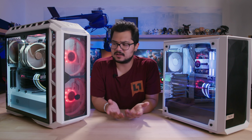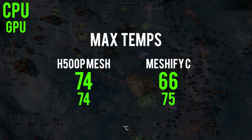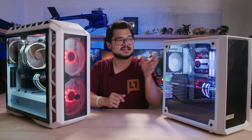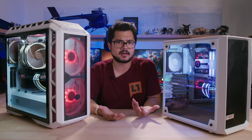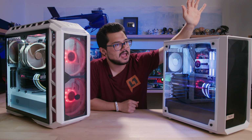And then the thermals. I mean, the GPU thermals were very similar, only a degree off or so, but the 2700X was about 8 degrees cooler on its package in the Meshify C than it was in the H500P Mesh, which is quite interesting. I was actually expecting the Noctua cooler to give the Deepcool AIO a run for its money, being such a well-renowned air cooler and stuff. But clearly I was wrong and significantly underestimated the cooling potential of the Deepcool Capitan 240EX RGB and the Meshify C.